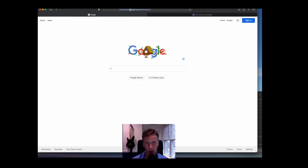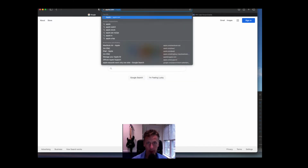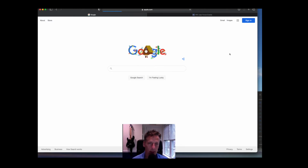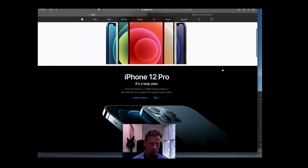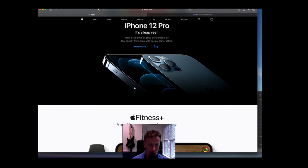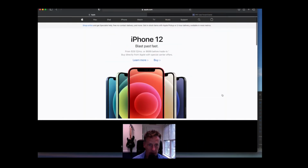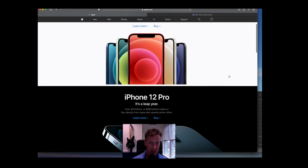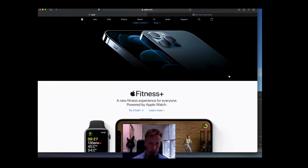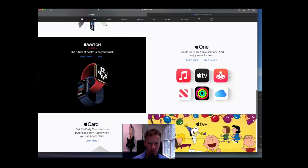Okay, and of course I'm sort of an Apple snob, but Apple has a beautiful website. It's kind of product design though, but the website designers are just incredible. I mean, gorgeous photography, very clean, easy to use fonts and typography. iPhone 12, blast past, fast. It's simple. iPhone 12 Pro, it's just very, very clean.